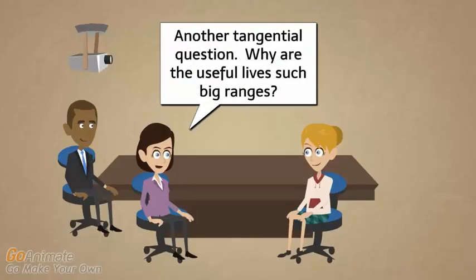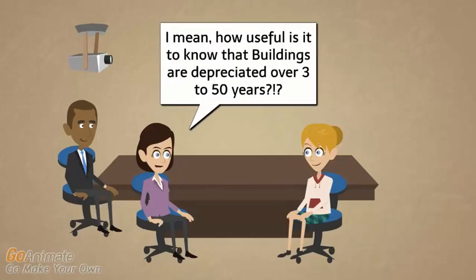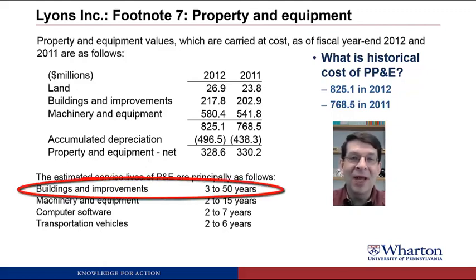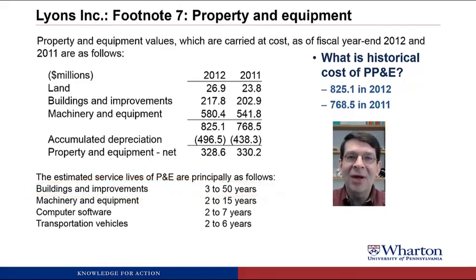Another tangential question. Why are the useful lives such big ranges? I mean, how useful is it to know that buildings are depreciated over 3 to 50 years? Another good tangential question. I agree. This part of the disclosure generally is somewhat deficient in that it gives you too big of a range to figure out exactly what kind of useful lives the company is using. And Lyons is especially egregious in combining assets that have 3 to 50-year lives. If I was an analyst or a big investor, I would complain about this disclosure and ask the company to be a little bit more specific.